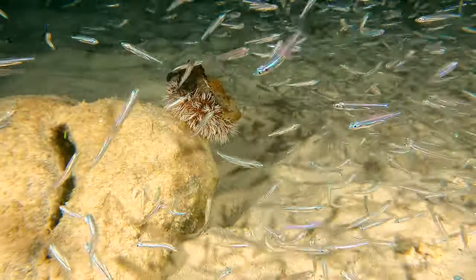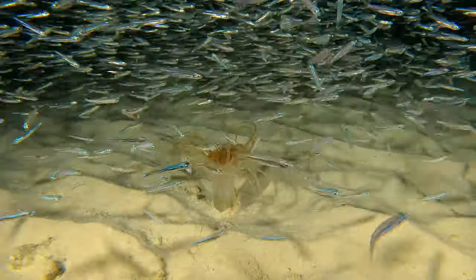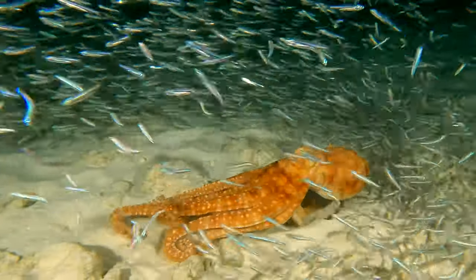This evening's forecast? Intermittent water creatures with large clouds of silver sides, reducing visibility to several feet.